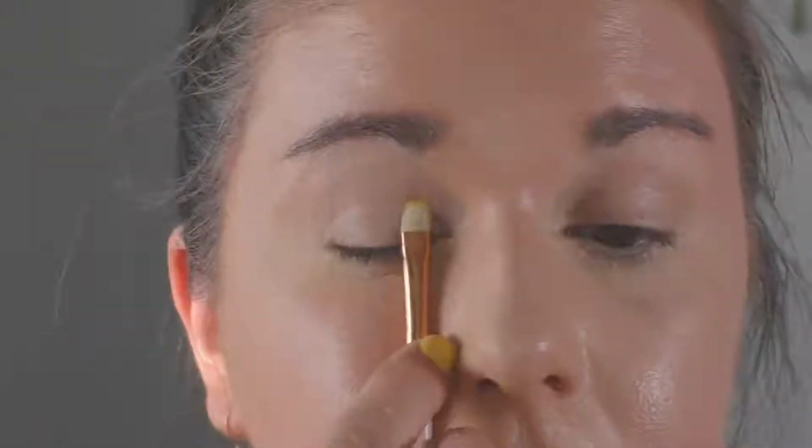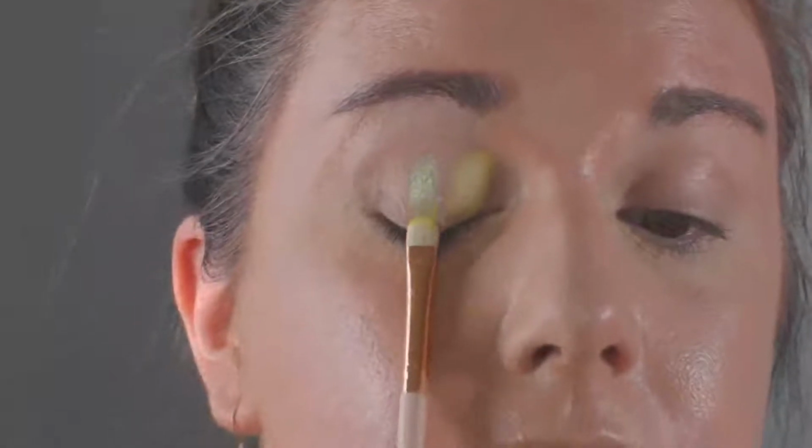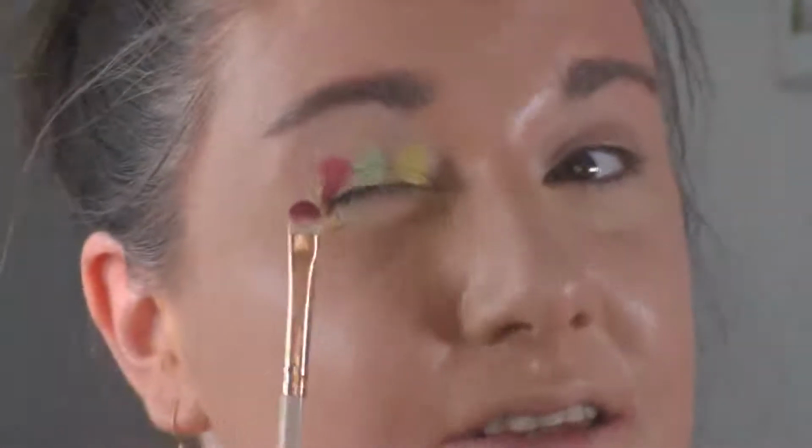Now I've already primed my eyes, and I use the MAC Paint Pot in Soft Ochre. I've actually been using this almost every day and love it. So I put 2 layers on. Clean that off. Okay, now before I do the other eye, I want to see if this is even going to work. If not, then I'm going to have to do this eye the old-fashioned way.